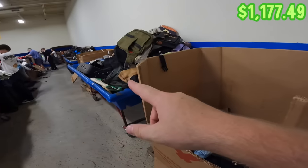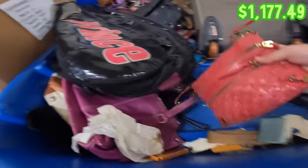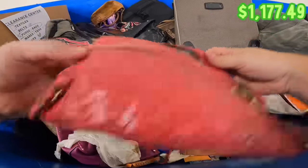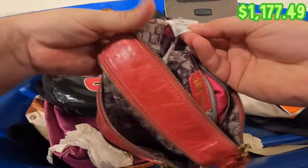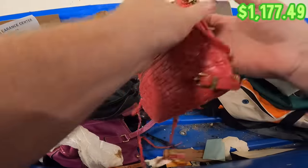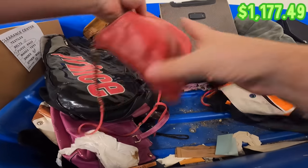I've been digging through all these bags for a couple minutes. I found a couple interesting things here and there, but nothing good enough to get until I found this purse. It seems fairly high quality. It does feel like 100% leather. The brand is called Elliot Luca. Oh, here's the tag. Body 100% leather. So it is leather, it's pink, kind of a rose pink. All the zippers work well. I think I'll grab that.